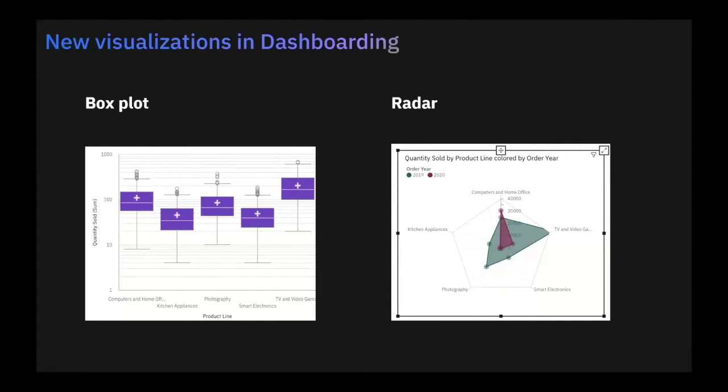We've added 2 visualizations into dashboards. These 2 are currently available in reporting. They've always been in reporting, but they were not previously in dashboards. Based on customer requests, a box plot visualization as well as a radar visualization are brought into dashboarding in this release.